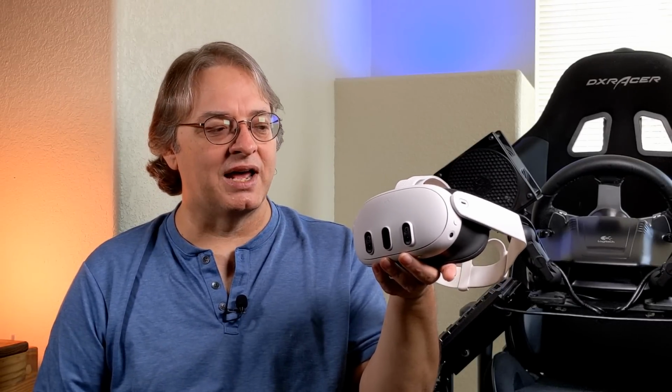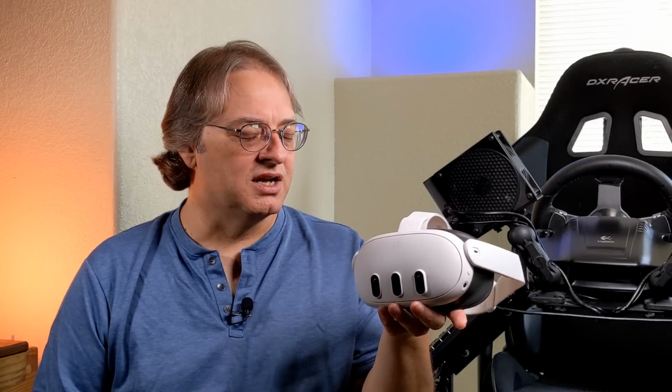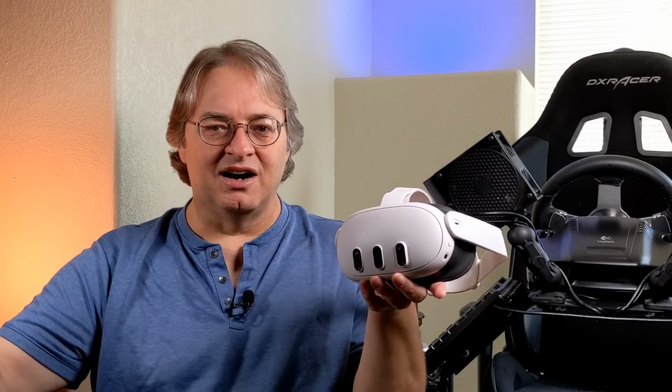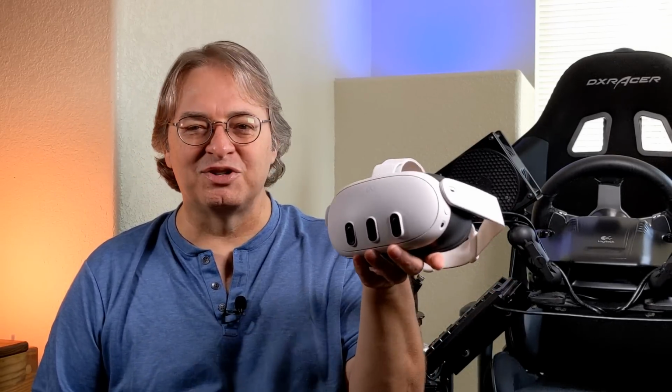So the pass-through is definitely the best Meta's ever had. And I think the only pass-through or mixed reality experience that I'm aware of that could probably top this would be the Varjo XR-3, which is a ridiculously expensive headset. But as far as getting to where mixed reality is an everyday thing and it truly is mixing reality and augmented reality, bringing that in, we're a long way away still from making that affordable. But it gives you an idea.